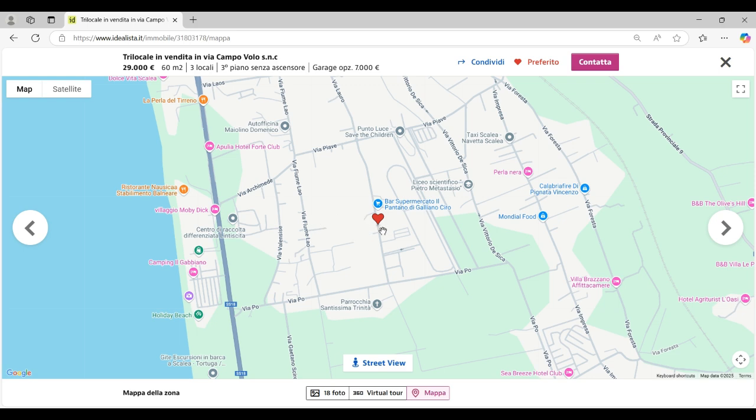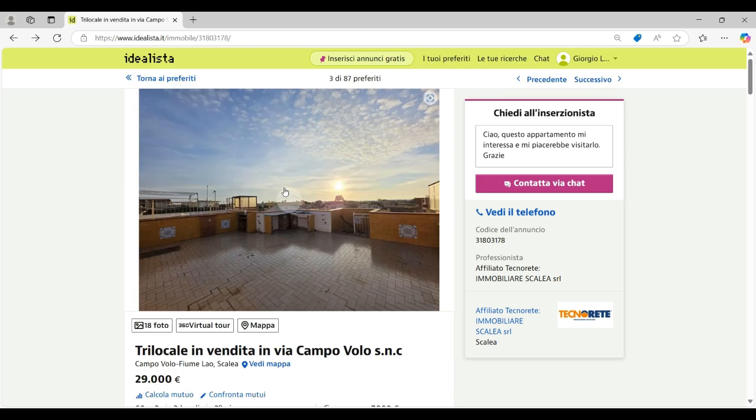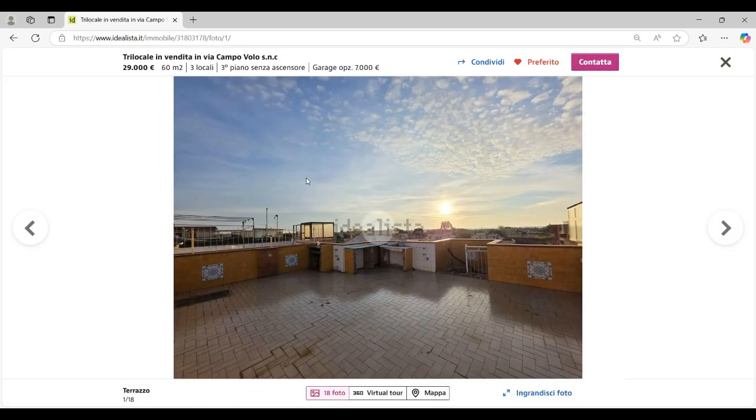Now, let's check out and see where it is on the map. Look at that. You're right next to a bar, supermarket. Wow, you're very, very near the beach. That's incredible value for money. And again, I'm not going to say these are beautiful apartments, but imagine being able to own an apartment in Italy with a sea view for less than 40,000 US dollars. It's ridiculous.